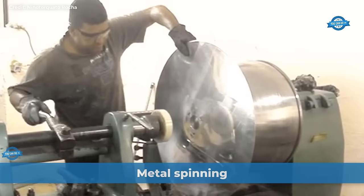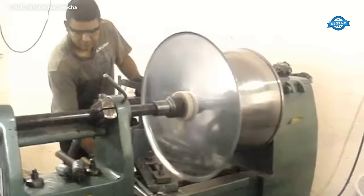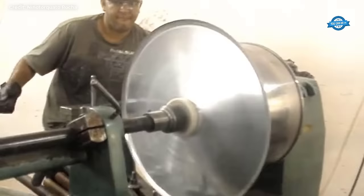Metal spinning, when done manually, is a centuries-old craft that relies on the skill and precision of the artisan to shape metal into desired forms using simple tools and techniques. Despite advancements in automation and CNC technology, manual metal spinning remains a valuable and respected practice, particularly for producing bespoke or one-of-a-kind pieces that require a human touch.